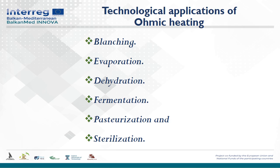Using ohmic heating in these products, we have found an extremely reduced cooking time. For example, a kilogram of ham was cooked in less than 2 minutes, which is a very good time to produce this product, because with the same processing temperature, we can preserve the quality of the product thanks to the very short time. In the same way, because of the short time, the costs are also lower.